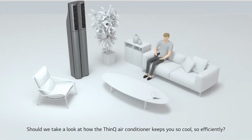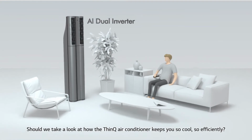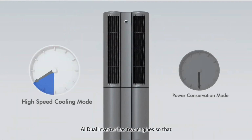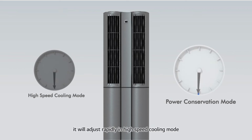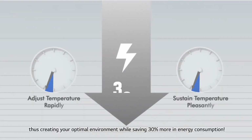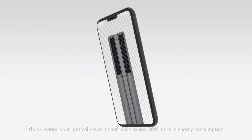Should we take a look at how the ThinQ air conditioner keeps you so cool, so efficiently? ThinQ AI dual inverter has 2 engines so that when you want to change the temperature, it will adjust rapidly in high-speed cooling mode and maintain that level in power conservation mode, thus creating your optimal environment while saving 30% more in energy consumption.